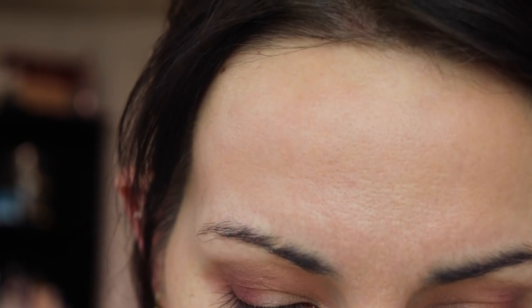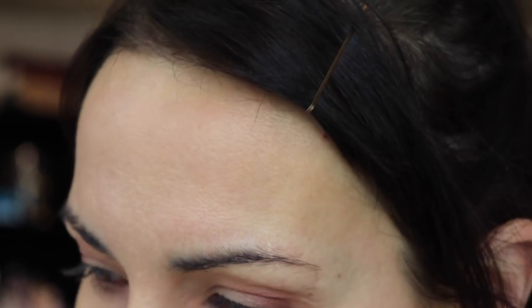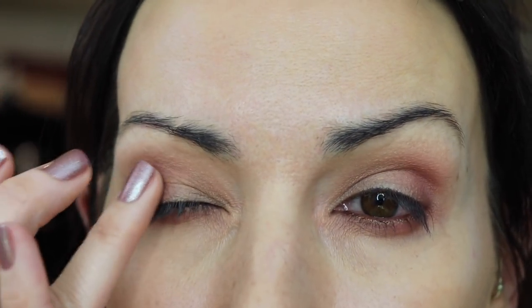Oh, what? What the heck is that? I dug into that shadow and that's what I got. That's terrible. Okay, we're not using that. Oh my gosh, I was not expecting that. I'll take this one, Spice of Life, and I'll put some of that. Oh, much better. Over here, just to add a little something something.